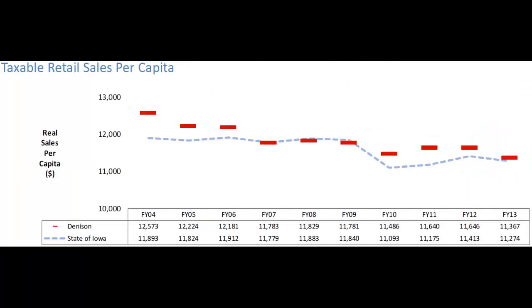The next chart is taxable retail sales per capita. With the real sales per capita in the left-hand column, you can see 2004, about $12,500 per person as far as retail sales. This is a comparison. The red bar is Denison and the blue is state of Iowa. So back in 2004, we were actually spending more per capita than the average for the state of Iowa, and then that decreased and decreased, and then it was about the same in 2007, 8, and 9, and then the recession hit. And pay attention to this part of it, because typically this is what we see in gross retail sales for a lot of cities.